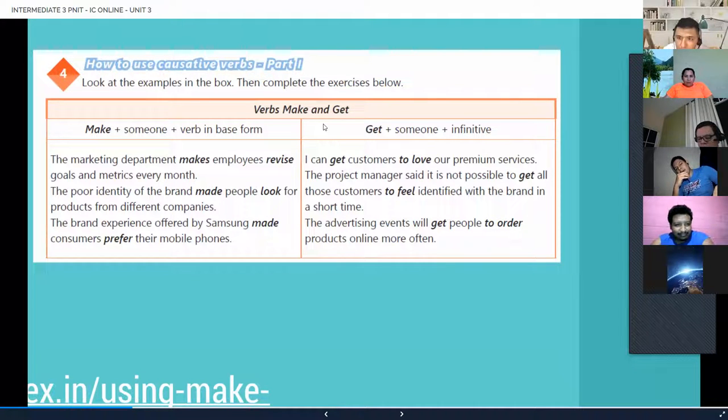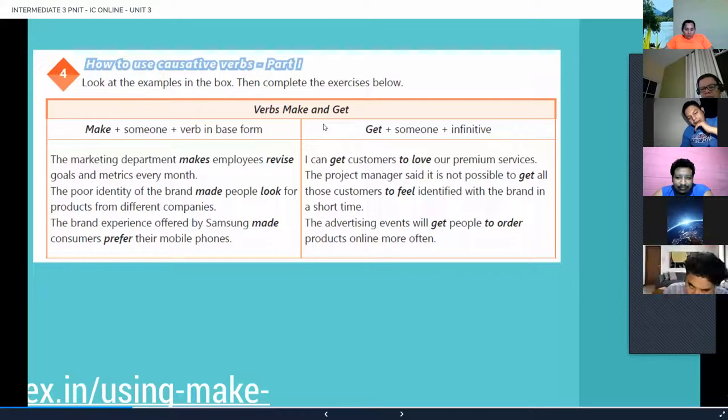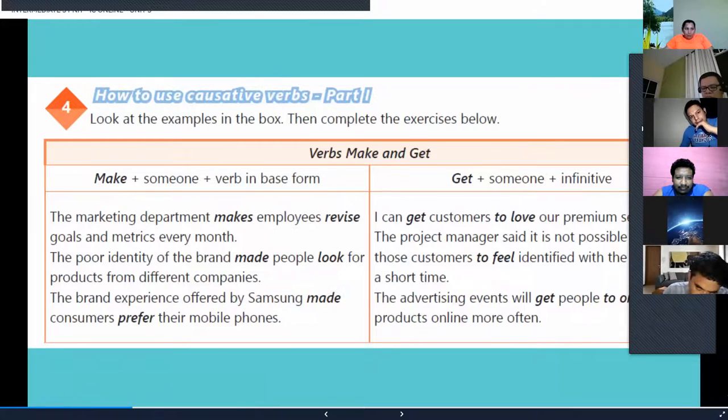Now in that case, started is not a verb. It is an infinitive. It has to be the infinitive. I can't get my car to start. I can get my car to start. Good job. Okay. This is part of page 27. Make sure you study this topic.